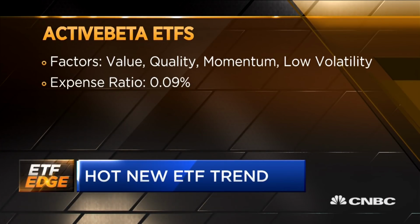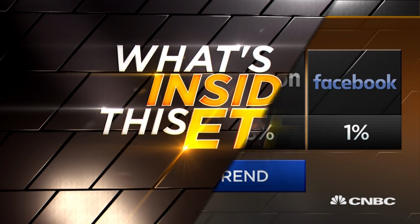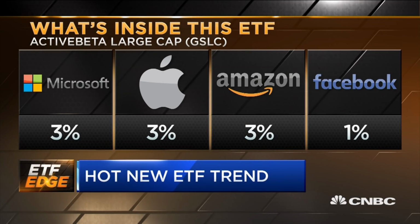Their suite of active beta ETFs takes 4 different factors: value, quality, momentum, and low volatility, and then combines them in various ways into a very low-cost ETF, only 9 basis points. That's SPY's level right now. Their largest fund, the active beta large cap, has Microsoft, Apple, Amazon, and Facebook as the largest components, but with a relatively low weighting. The top 10 holdings here only make up 17%.